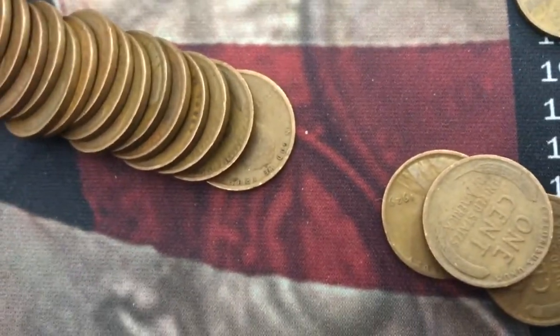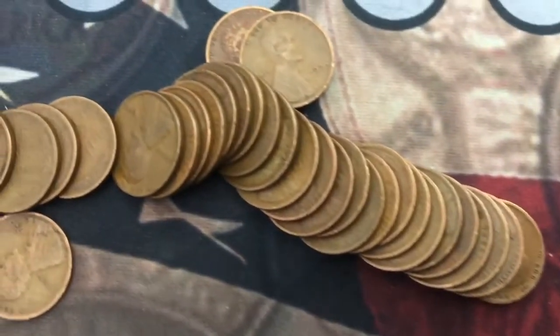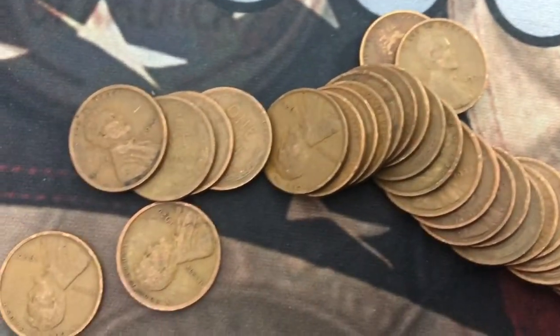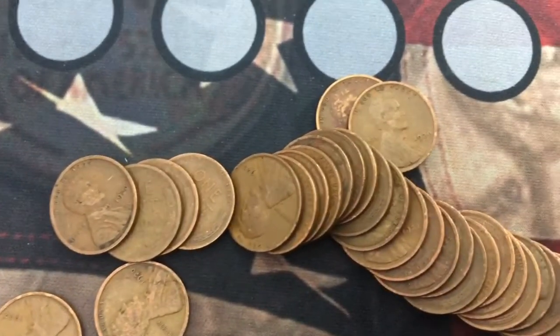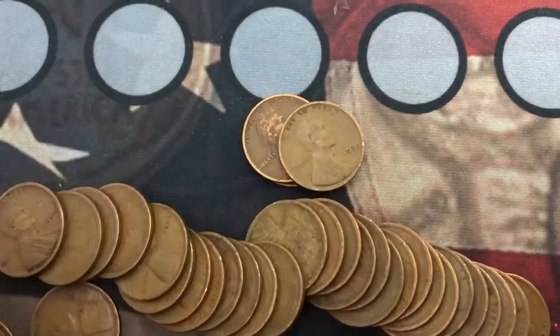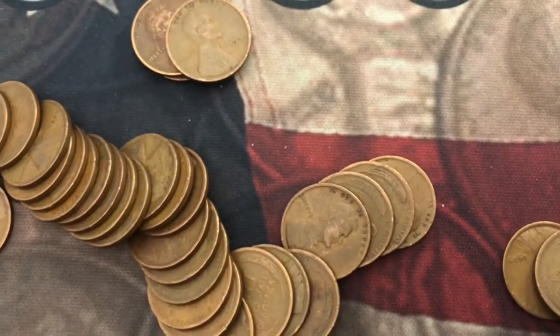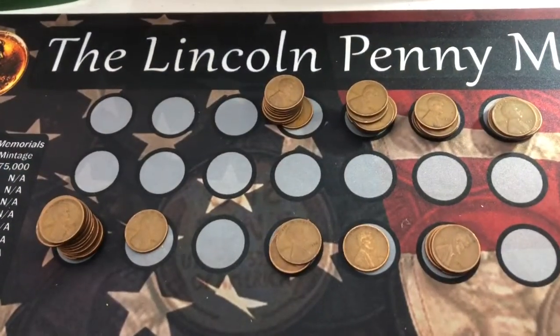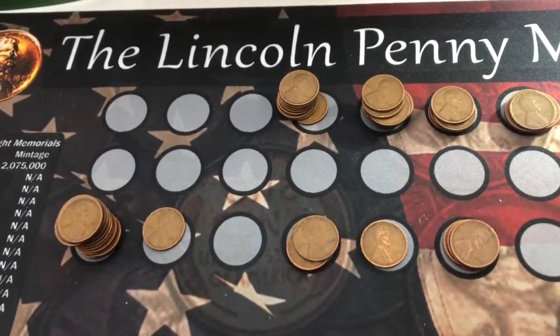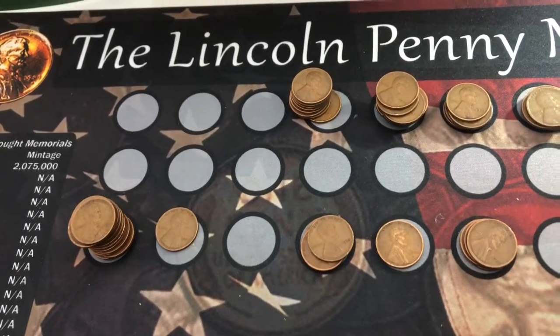All right, collectors, this is what I'm going to do. I'm going to start going through these, separate them out, looking for any with mint marks, really thinking that this probably was gone through to make sure that they're from the 20s. Probably all the good ones were picked out, but let's see what we find. All right, stay tuned.